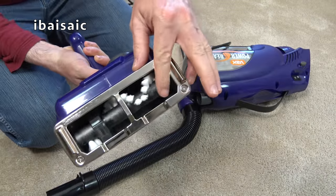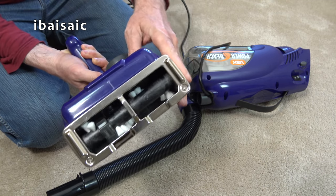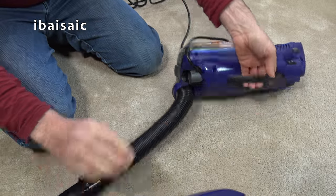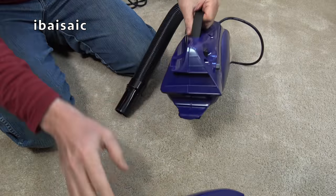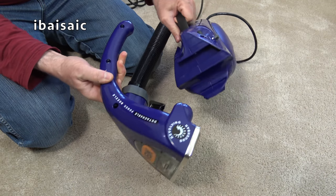And these brushes, they're a bit soft. But I have to see how well this machine works. But I just think that's why I bought it, because I thought, hey, that is a clever idea.